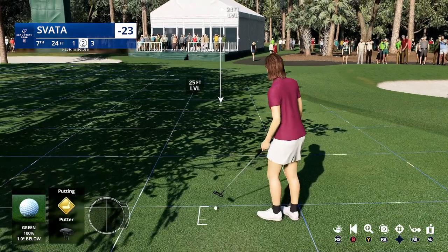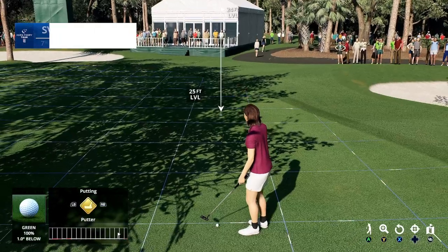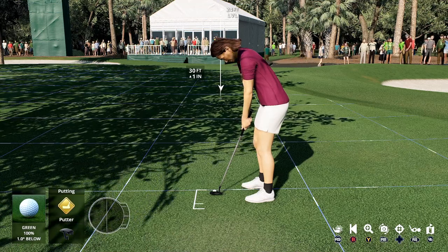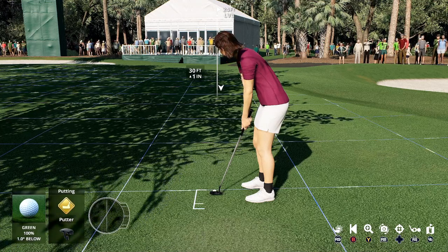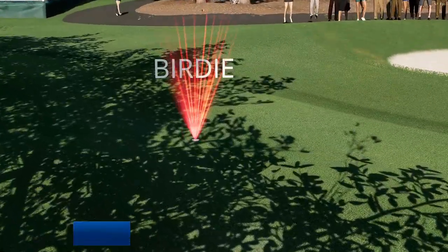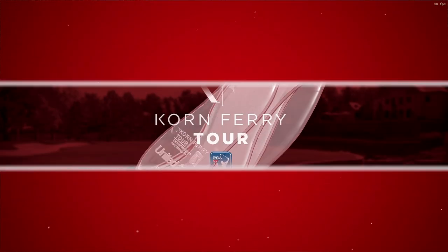That one safely on the putting surface. A long one coming up here for birdie. In for birdie. Her score will move to 24 under par.